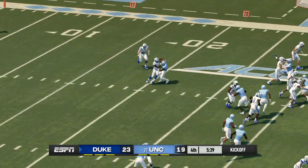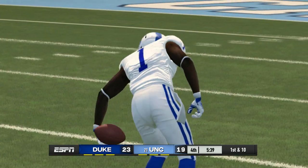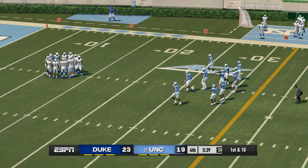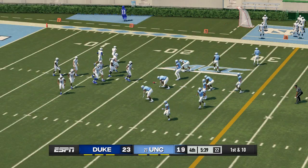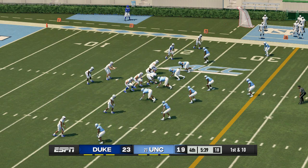Jones from the one. He gets out to about the 22-yard line. Both teams realize that when the ball is snapped, we're one play away from a very different ballgame. Duke holds a four-point lead.